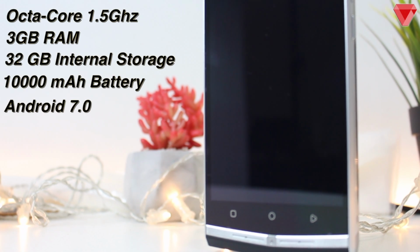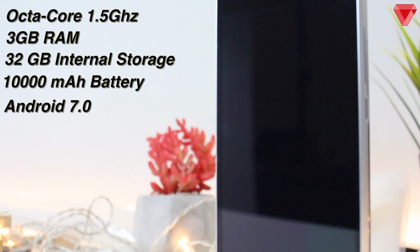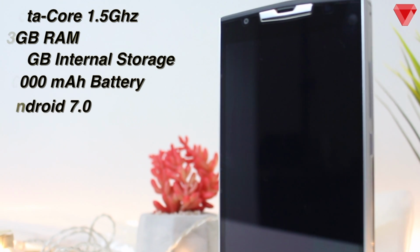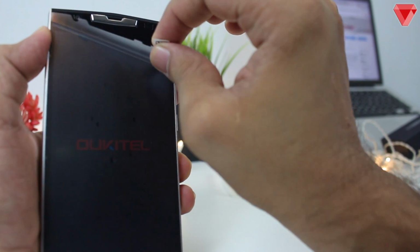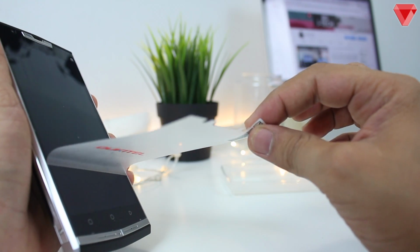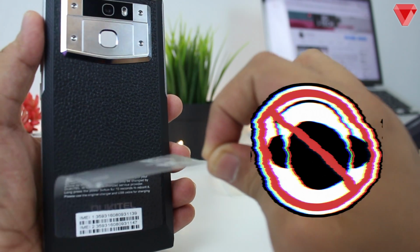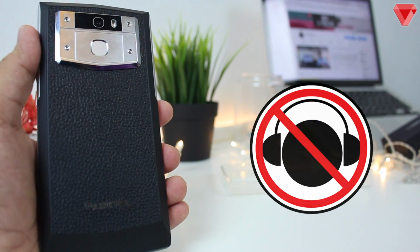This mobile comes with an octa-core processor, 32 GB internal memory and 3 GB RAM. The weird part of this mobile is that they include almost all accessories in the box except headphones. How could they forget that?